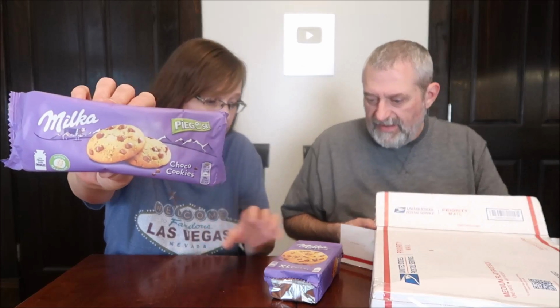I'm just gonna start pulling things out. Ooh, okay, I think I can get you somewhat related things. At the beginning, this is a Milka. These are Choco cookies. They look like chocolate chip cookies. And that's the extra large version.